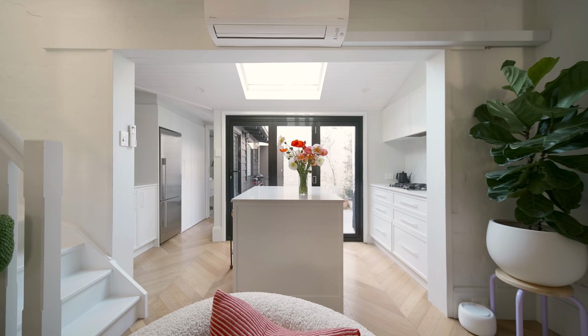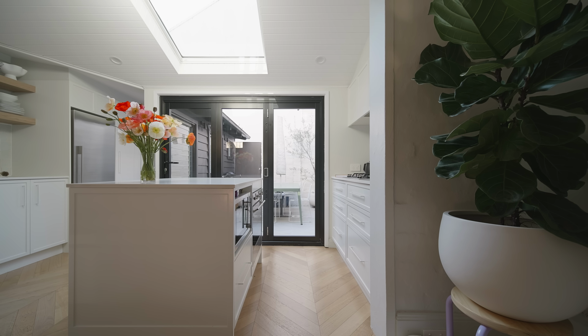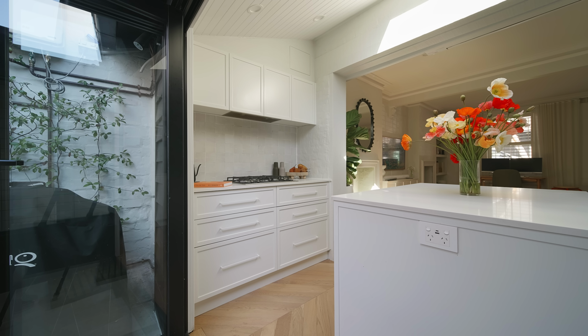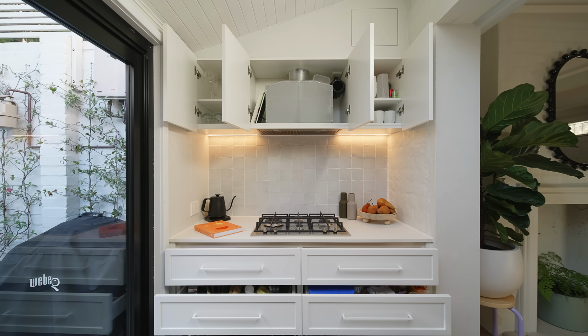The kitchen really connects seamlessly to the living space. This kitchen island really tripled the workable size of the kitchen. I made an intentional choice with the placement of the oven and the microwave into this side of the island so that it's more hidden from the living and the courtyard. What used to be a storage cupboard, we've now turned into extra workable kitchen space. The drawers right below the cooktop keep the pots, utensils, and the spices within easy reach.